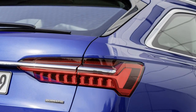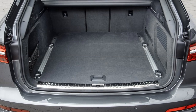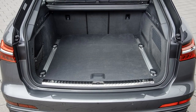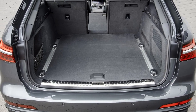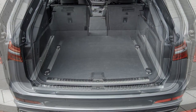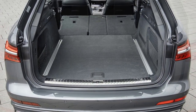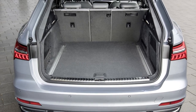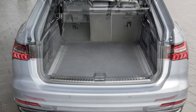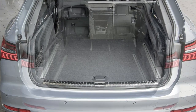The large glass area can make it feel light and airy, which makes a big difference since the window line does feel quite high inside the A6. There's a fantastic range of adjustment for anyone sitting in the front seats so you won't struggle to get comfortable, and a tall adult will fit behind a tall front seat occupant without complaints. The A6 overall is a tiny bit shorter than the previous Avant, but is wider and taller than before.